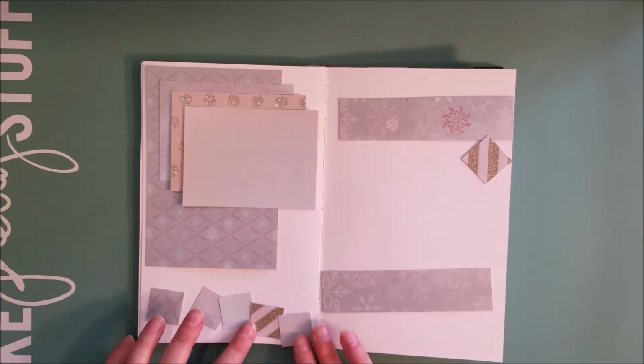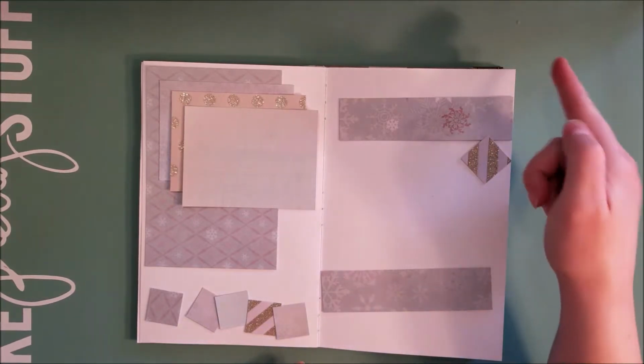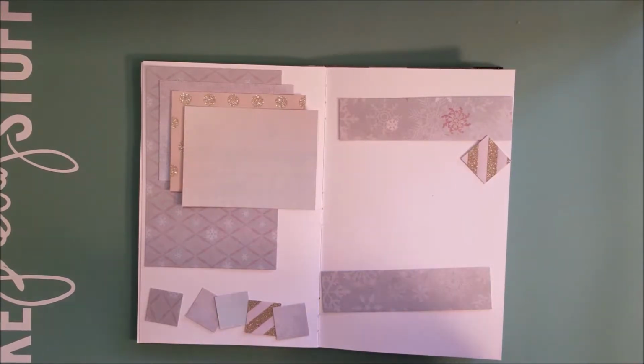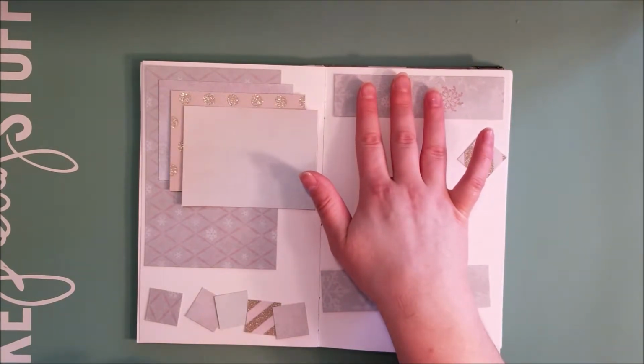It has 80 pages of glorious blank writing space, and it measures 8.5 inches tall by 5.5 inches wide when it's closed. This gives me plenty of room to journal, doodle, and add plenty of embellishments, as you can see what I'm doing right now.